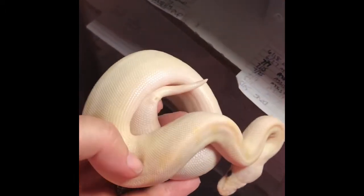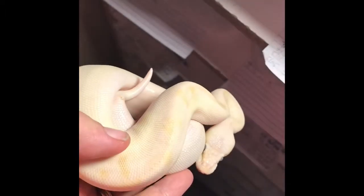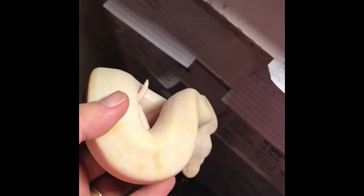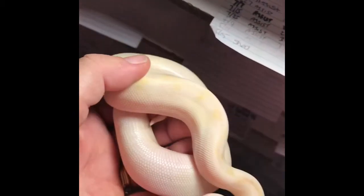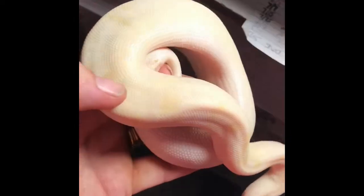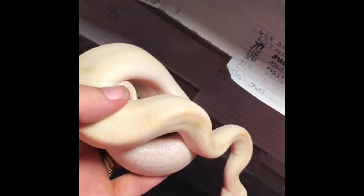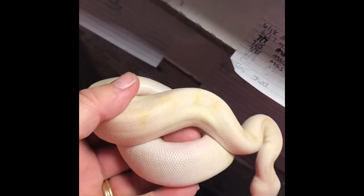So he's come out sort of all white with these little yellow patches on him. The white's kind of dull right now, but he has these little weird yellow patches on him. And when you blacklight him, it shows the same little patches. It lights it up even more. But he's taken a long time to get eating, but he seems to be improving right now.